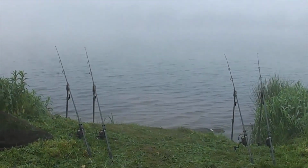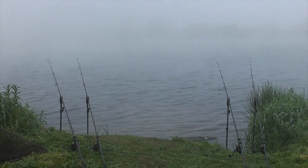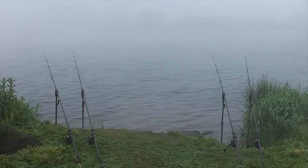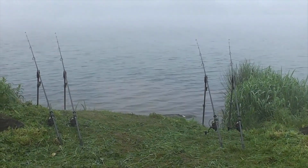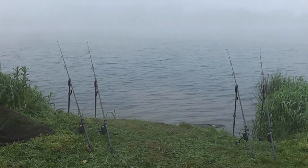No wonder it was a cold night last night. We've got a wall of fog in front of us, which I presume's come off the nearby river, but just about to start packing up. It's probably about 6:30 in the morning now. Got a photograph of fish down there, which is in the retainer, which you can just see, which I've just had. I'm on 4 fish now, so I'm starting to put the pieces together a little bit.